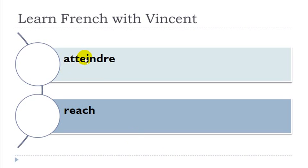Atteindre. So remember when you combine this E-I-N together, you get the sound un. Atteindre. Annoncer. Élever. All right, so don't pronounce this here. Élever. Acheter. Same thing here. We don't insist on this so acheter.